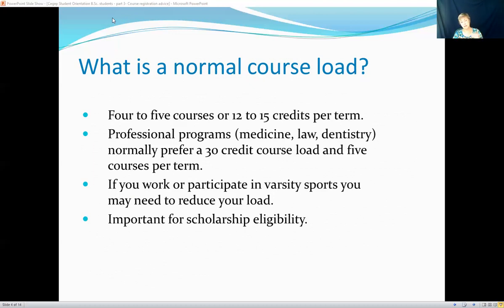So 12 credits is the lowest you can have and still be a full-time student. 15 credits is the usual number of credits you should take in any given term. It's possible to take 16 or 17 credits, but you can't go any higher than 17. That's your maximum per term, okay? Most students aim for an average of 15 per term.